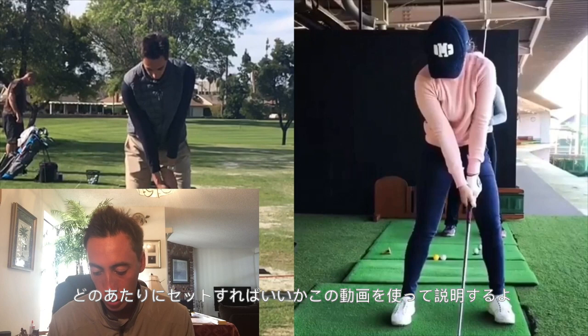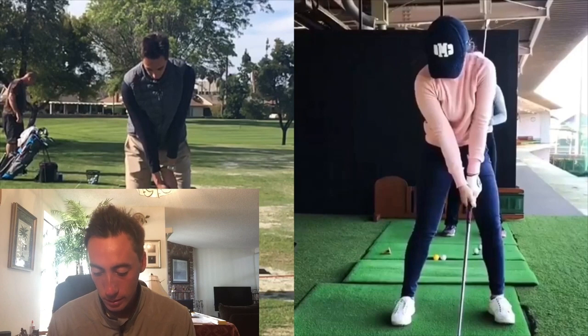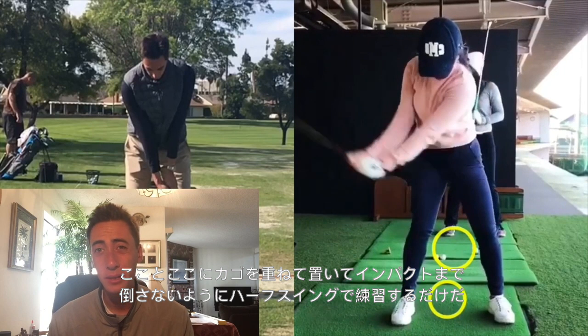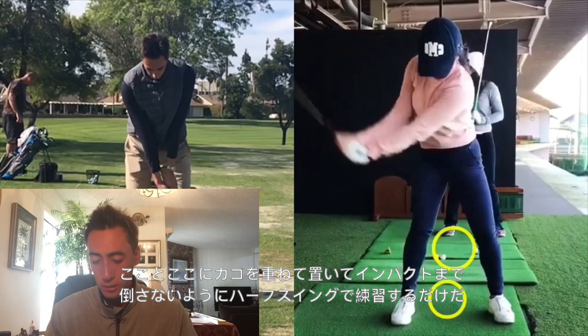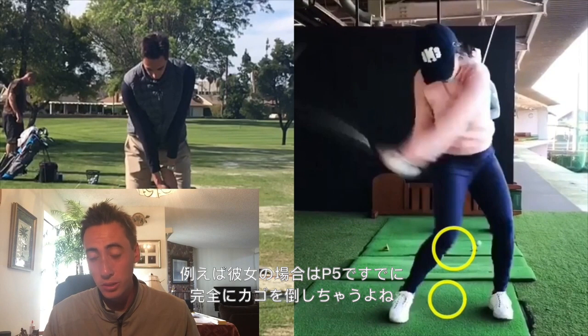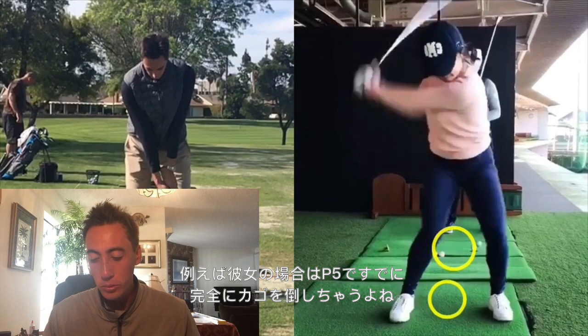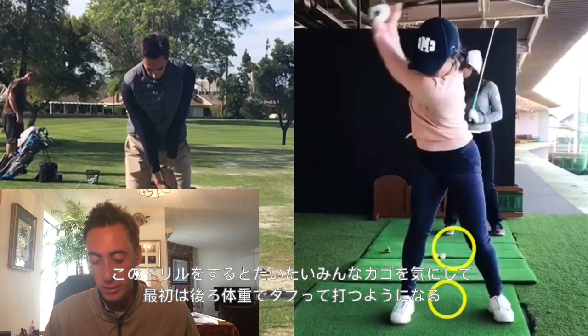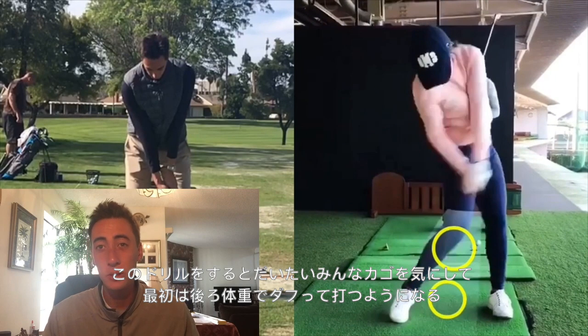So let's take a look at her knee. We're going to draw a mock drill right here. I would put a basket here, move it a little bit more in here, and put another basket here, so she has some space. Then I would get her doing lead arm parallel swings. See how she would destroy those baskets? She would kick them over. So she stops her backswing right about here and then comes down without breaking those baskets.